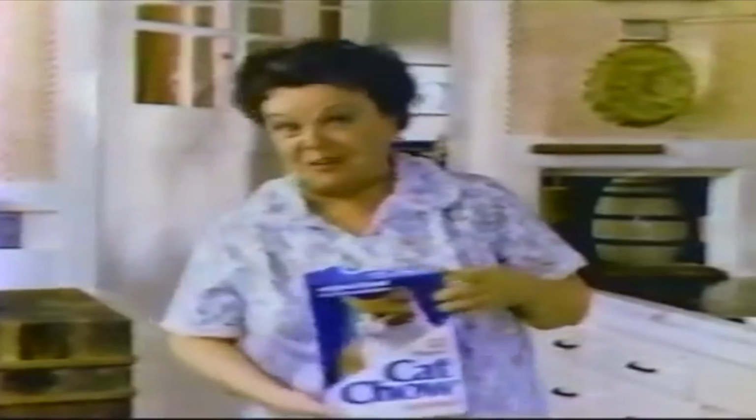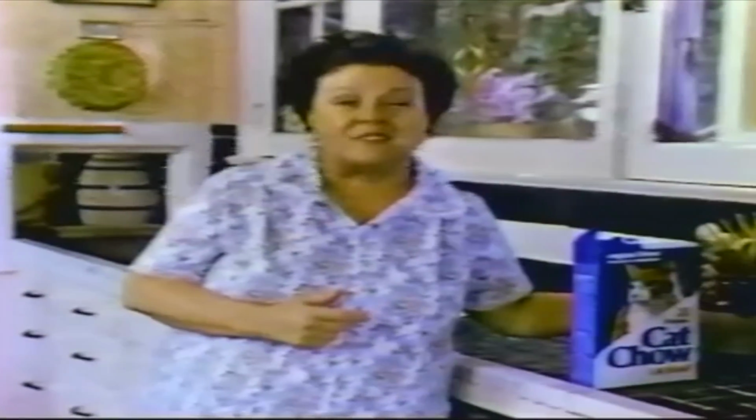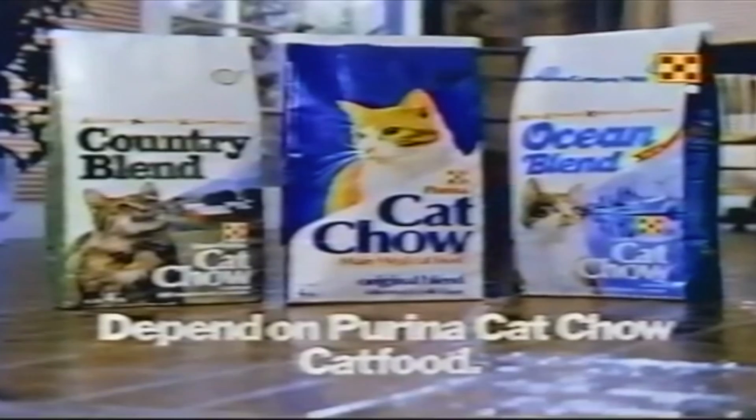He depends on me for loving care, and I depend on Purina Cat Chow to give him great taste and nutrition. Purina Cat Chow, you can depend on Purina Cat Chow.